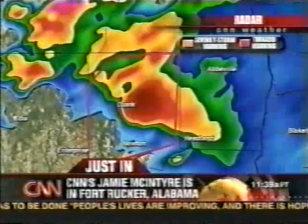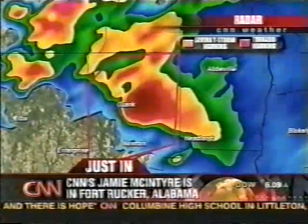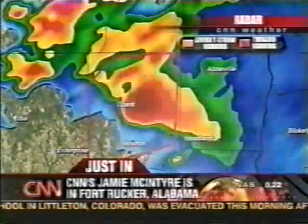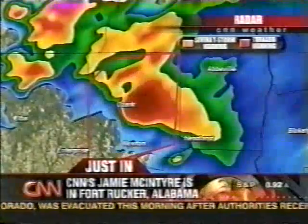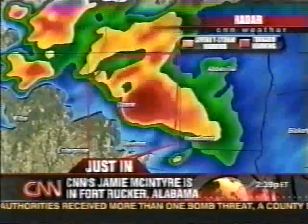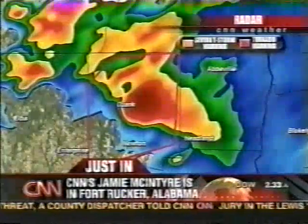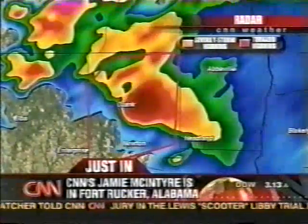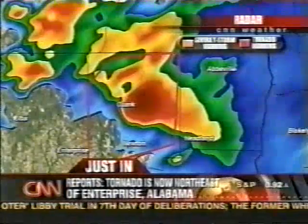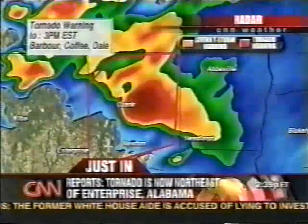And in fact, we've just heard, again, I have to caution, this is a second-hand report, but the talk at the base here is that one of the housing areas on the sprawling Fort Rucker facility did witness what appeared to be tornado activity. Again, not a first-hand account, but it's one of the reasons that everyone here has taken shelter. And again, you could hear the siren there. They cycle on and off as they make announcements here at Fort Rucker. And again, everybody's taking this very seriously, because there are reports of tornadoes or tornado-like activity in the immediate vicinity.